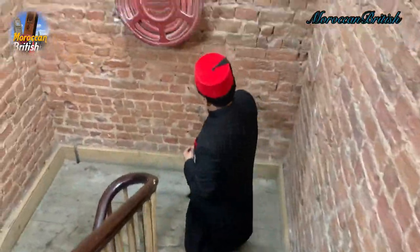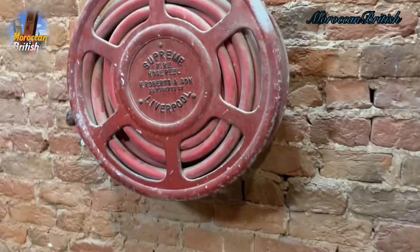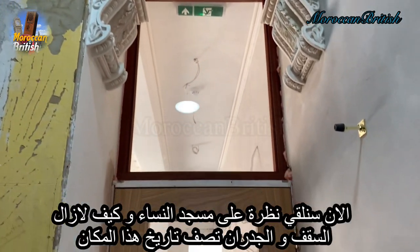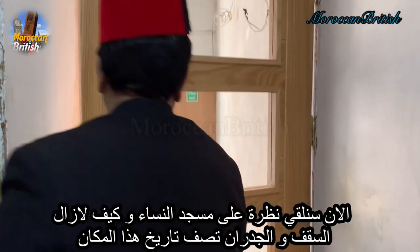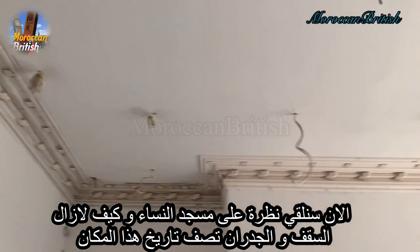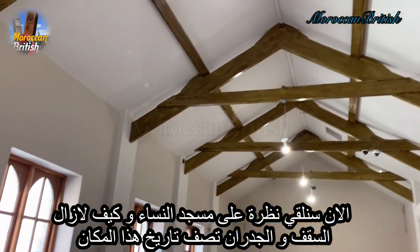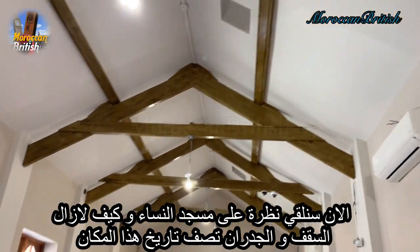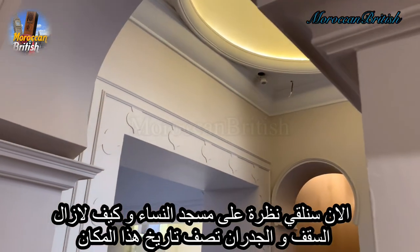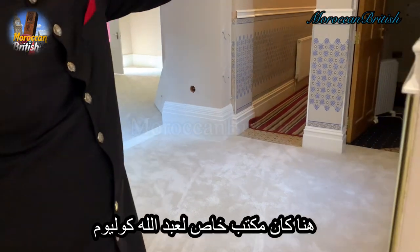This is a fire host. I'm not sure, it's probably early 1900, but not 1800. We had to replace them and make them better. To replace these is £70 a yard, around about 10k. And this is why we made the opening here, connecting the two buildings. So the original masjid stops here on this corridor, and that would have been Abdullah Quilliam's private office.